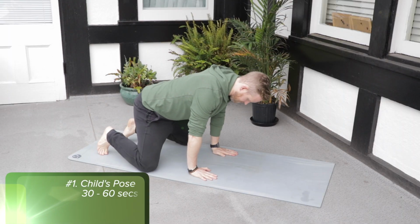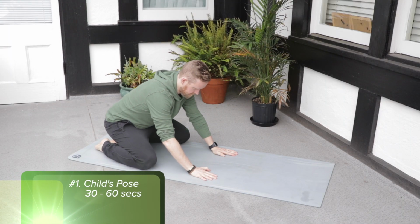So without further ado, this is the sequence of moves, and it's going to contain a little explanation from Nicole with each move. Okay, Nicole, thank you very much for joining me. Thank you. Straight into child's pose, which I do for about 30 to 60 seconds. What can you tell me about this?